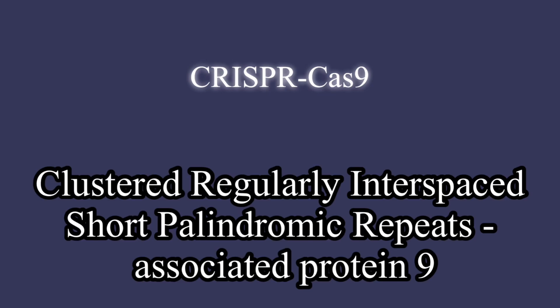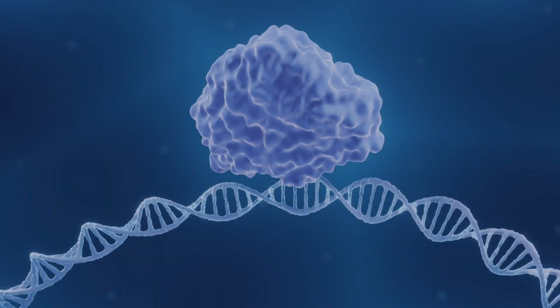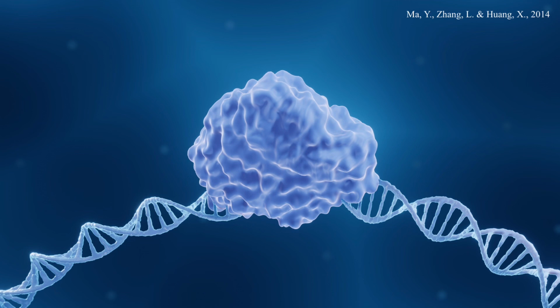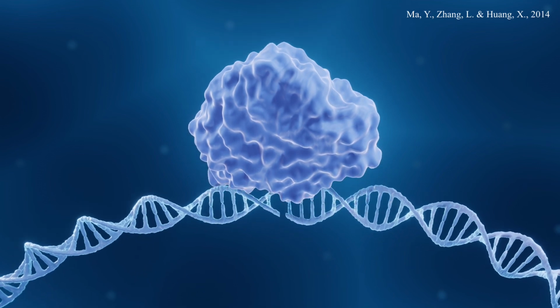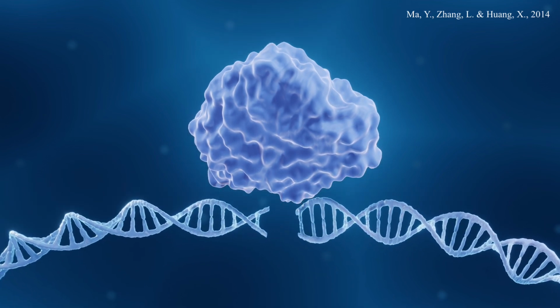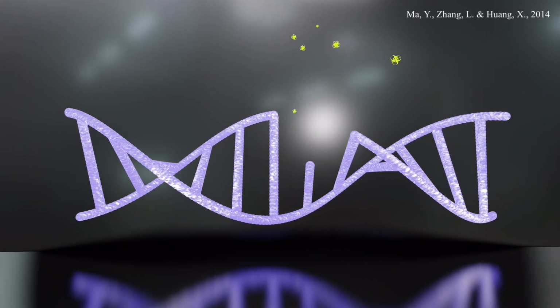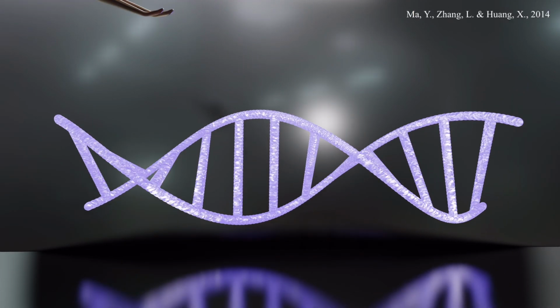CRISPR-Cas9 stands for Clustered Regularly Interspaced Short Palindromic Repeats and Associated Protein 9, and is the most versatile genomic engineering tool created to date. Here's how it works. The CRISPR-Cas9 acts as a pair of molecular scissors. It is able to cut pieces of a genome out. It is guided to the target genome piece by a pre-selected RNA molecule. The cutout piece can then be replaced with a desired genome segment.